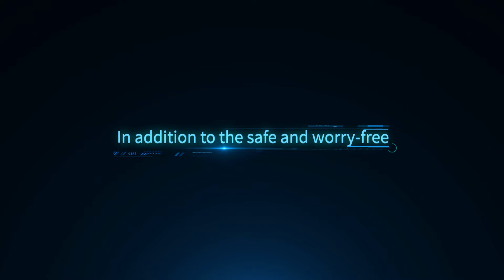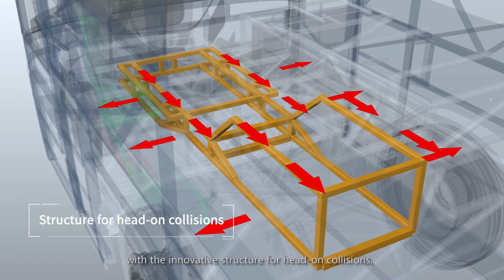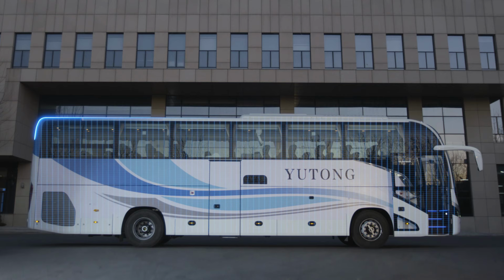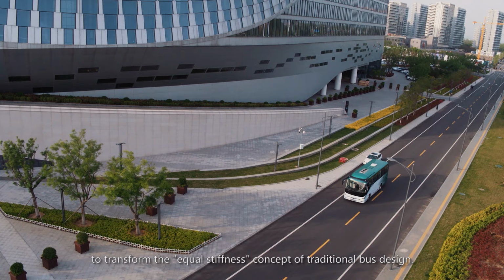In addition to the safe and worry-free whole body electrocoating process, the bus is the first in the industry to ensure safety with the innovative structure for head-on collisions, which draws on crash energy management principles and structural optimization technologies to transform the equal stiffness concept of traditional bus design.